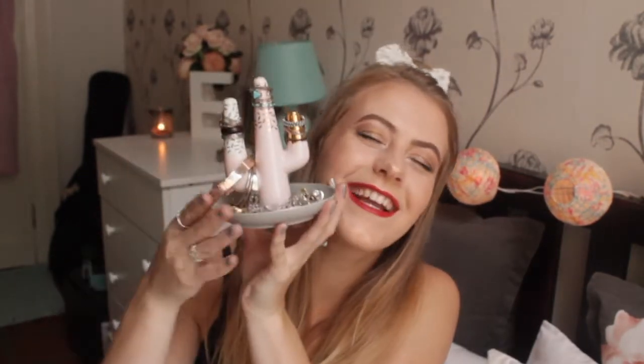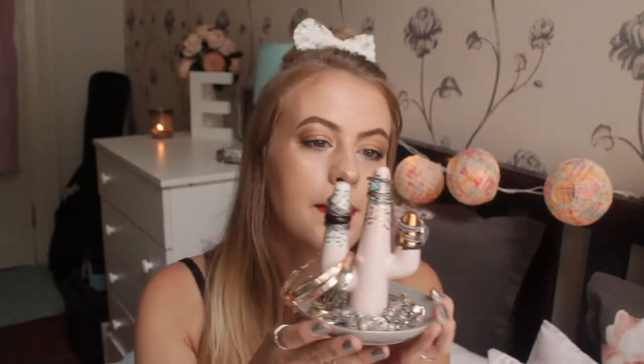I got the little cactus trinket tray, look how cute it is. Everyone that sees this absolutely loves it, and I am getting full use out of this. It looks so cute on a little vanity, just sat there. The colors are satisfying, the metallic is so satisfying, I just love it.